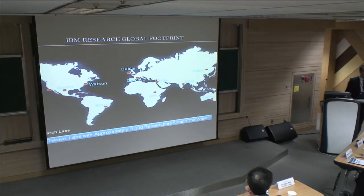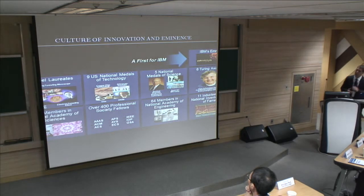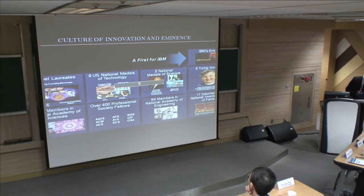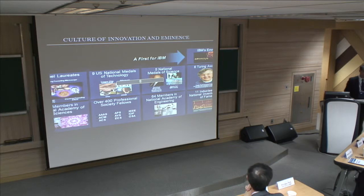So IBM has a global footprint of 12 labs across the world with about 3,000 scientists dedicated to trying to push the edge of the envelope. We do things that are both cool and also uncool that make an impact upon the world. The annual investment is about $6 billion in research. That's our brag sheet. We have about 6 Nobel Prize laureates, 6 Turing Award winners, which is the equivalent of the Nobel Prize in computer science.